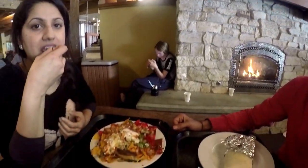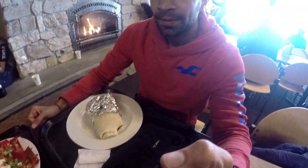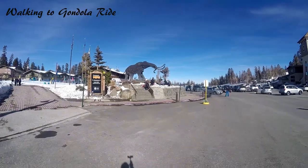So we decided to take a break first, and we are hungry. We have some food now. So this is what we got. Some nachos and some burrito. What do you think? Do you think we can eat all of these foods? Let's see.